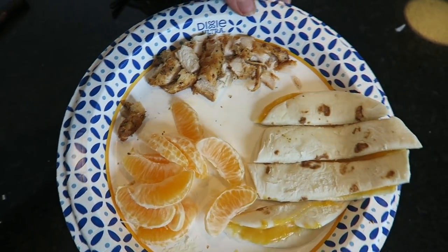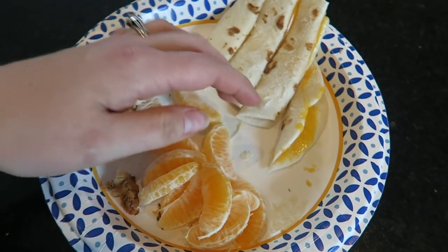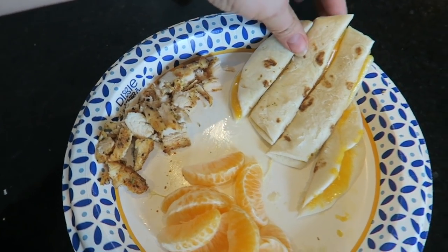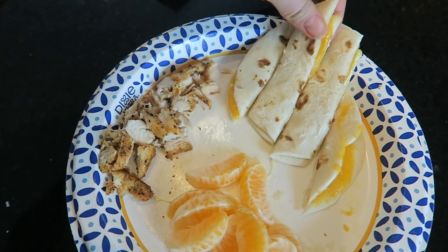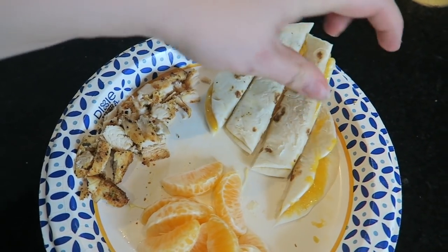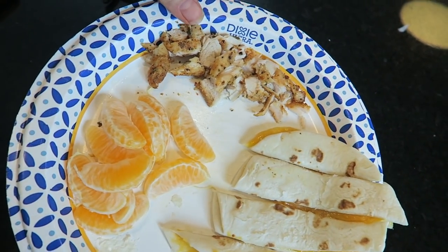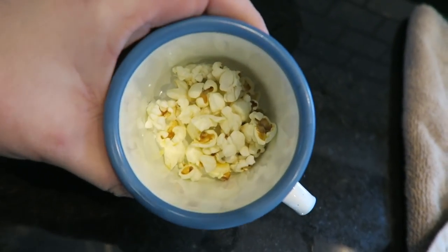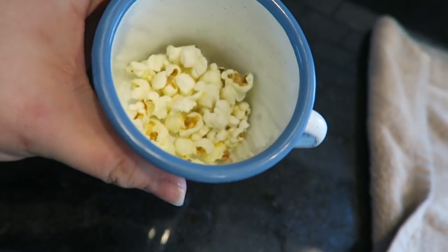Alrighty, Rue, this is Kaya's lunch. She just has some mandarin orange, some diced chicken, and this is just like a cheese quesadilla thing. This is what she will have, and Ryker will likely have the exact same once he wakes up from his nap. All right, it is 3 o'clock and I'm having a little snack.